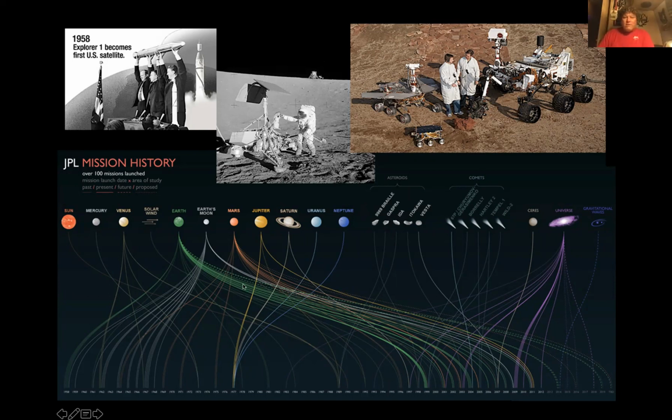Down there's a graphic about JPL's mission history, the places we've been, and at the very bottom, you really can't see it, but those are years. At a particular year, we went on a mission to every one of the planets in the solar system, and asteroids and comets, and even Ceres and all kinds of other places. Notice there's a lot of green lines going to Earth. It's a very convenient planet to get to, and one we know a whole lot about. So when we learn about Earth, we learn about other planets, and when we learn about other planets, we learn about Earth.